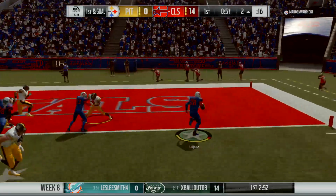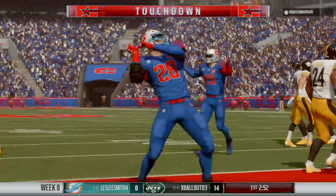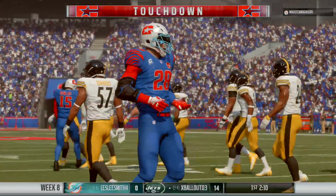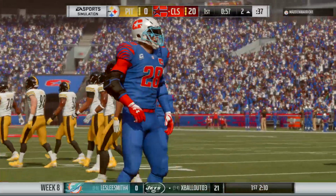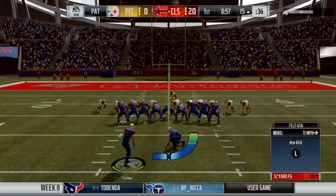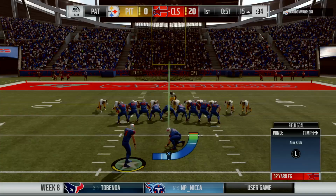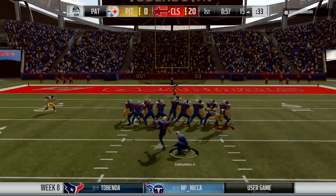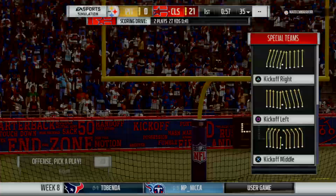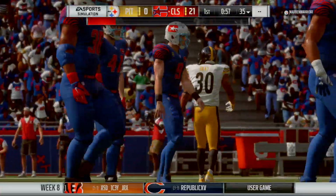Now they'll run it on the toss. And he is into the end zone for a touchdown. A great effort there with his 2nd touchdown in this opening quarter. And his guys are going to add on to their lead. Tucker able to connect on the extra point. And it's now 21-0.